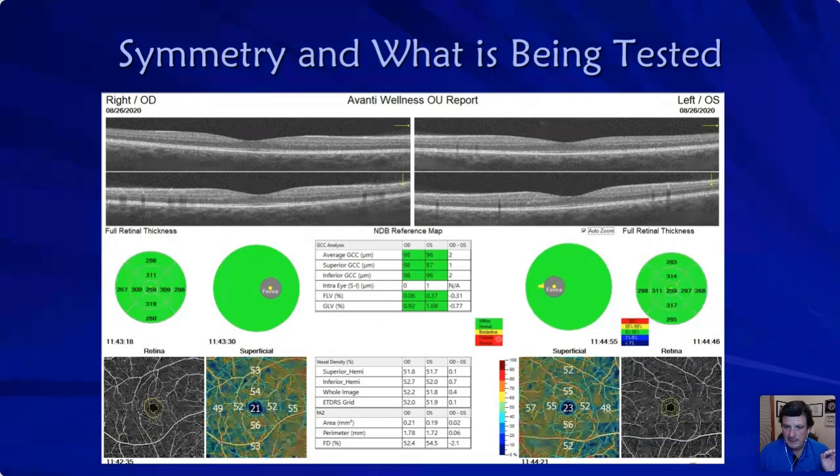Now, with that being said, let's go over to the retina maps, because the retina can swell or it can atrophy. So that's why they put green in the middle here. If it's above this, yellow or red, and these numbers are lighting up yellow and red, what it's saying is that we are thicker than average. And if it's blue, it's thinner than average, because we know that the retina can swell or it can atrophy.